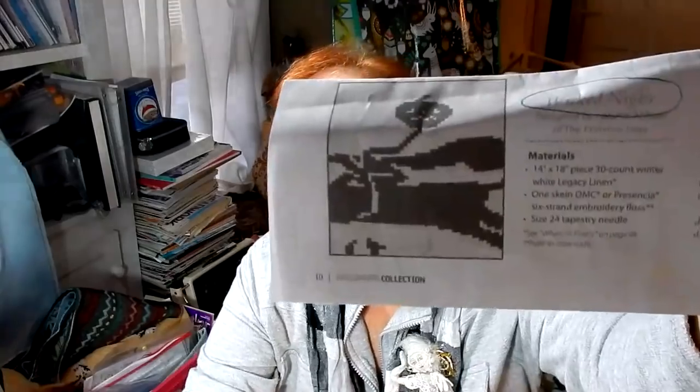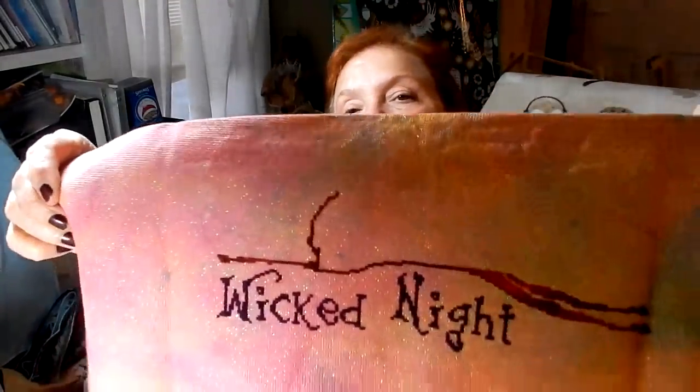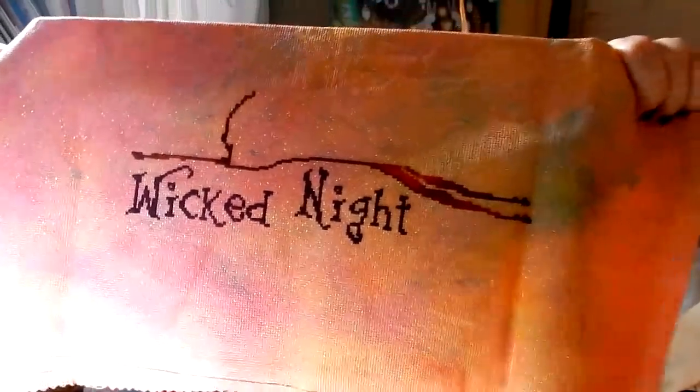And then also in that same bag is Wicked Night, which is a Sleepy Hollow type of a stitch. Also on, this is opalescent that I dyed myself, and this is what it looks like, and I am putting my own colors in here.